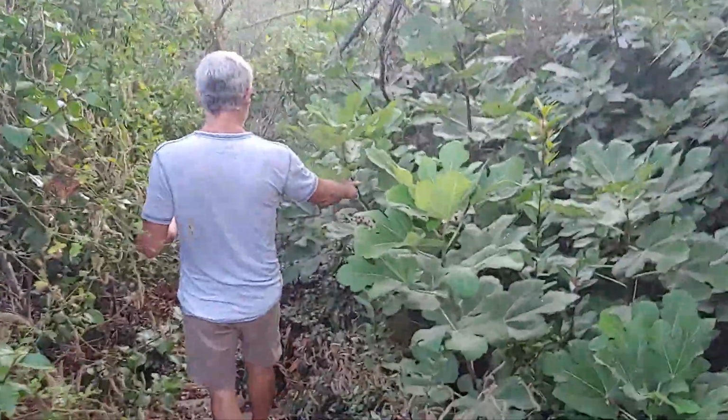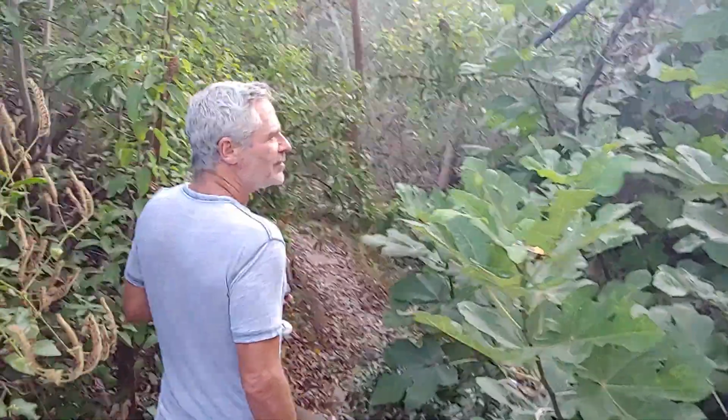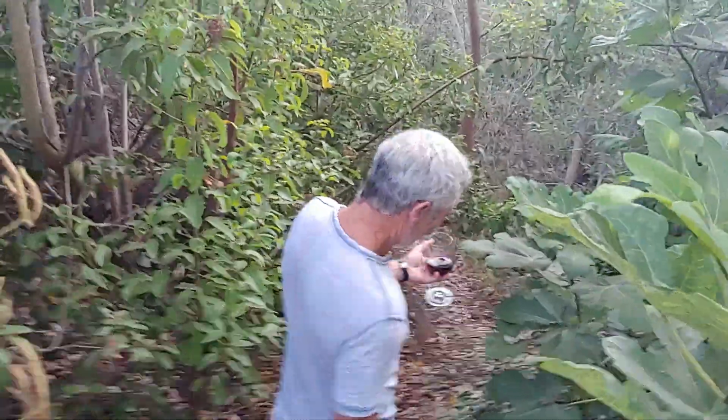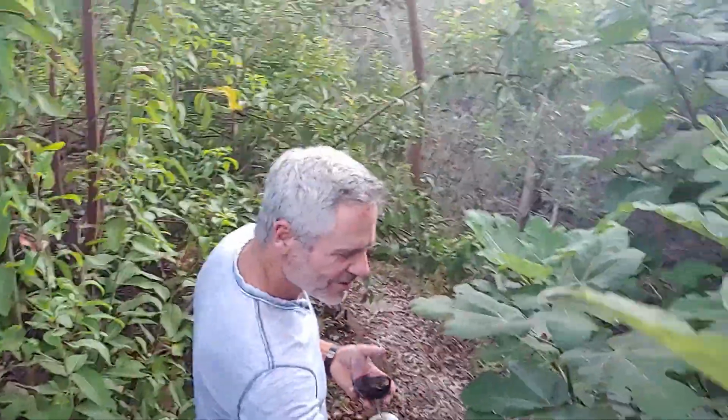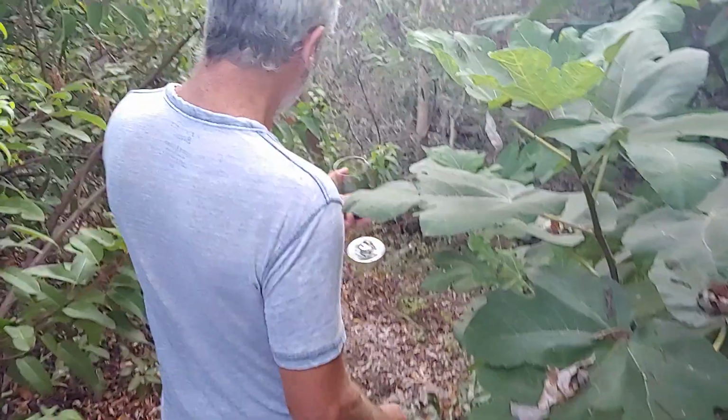Toyon. A fig that grew from nowhere. I don't know where that came from, not native. The rats eat all the figs before we get a chance to eat them. And this is Oregon grape. Beautiful yellow flowers in the winter.